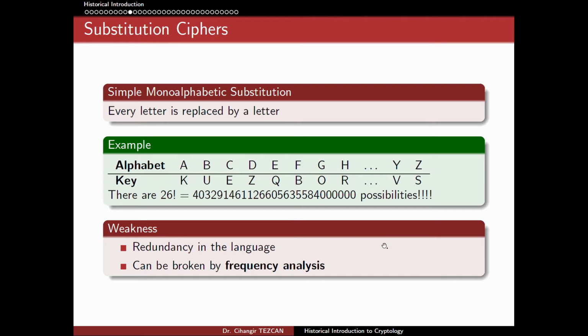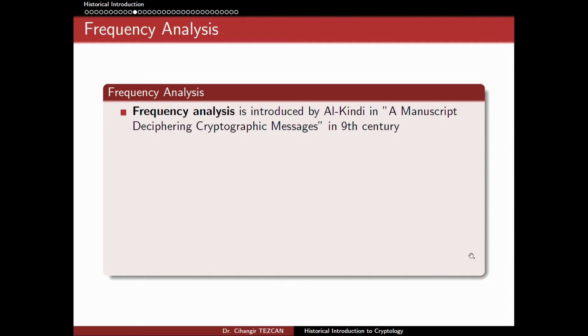And this is called frequency analysis. So if you capture the ciphertext, by looking at it, you can somehow capture the key by performing frequency analysis. So let's talk about frequency analysis. Frequency analysis was introduced by Al-Kindi in a manuscript on deciphering cryptographic messages in the 9th century. As far as I know, this is the first known cryptanalysis book, and a copy is available in Topkapı Museum. I don't know if you can visit the museum during the pandemic, but normally when you visit there, you can get a photocopy of the pages of this book. But as far as I know, it is written in Arabic.